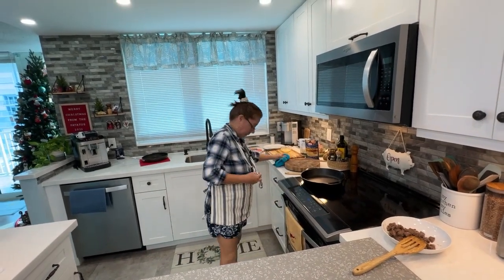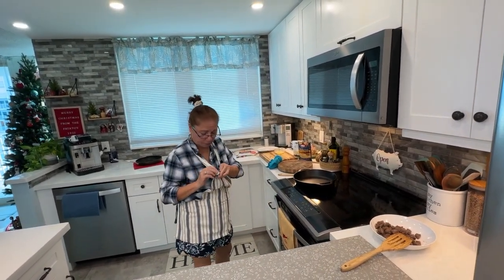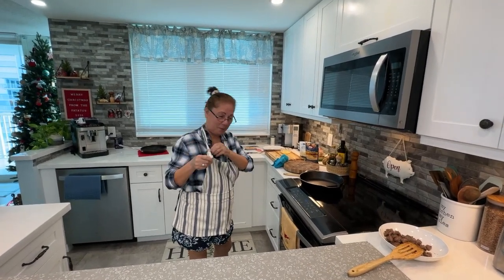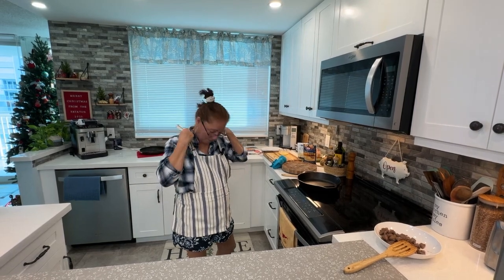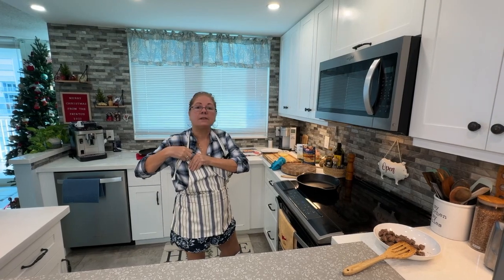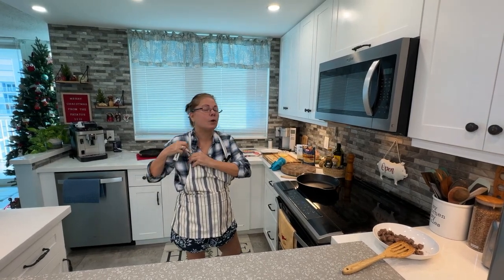Okay. I need money for new glasses and aprons. I'm struggling here. My aprons keep coming apart, and these are not my glasses, they're my husband's. My other ones make me look frog-eyed. And that's okay. I want you to at least see my eyes that I'm cooking.